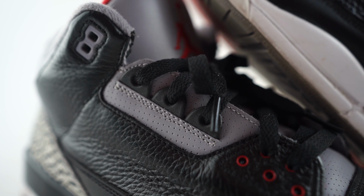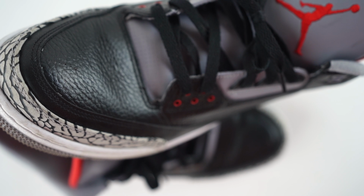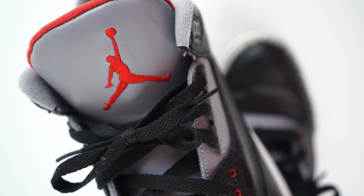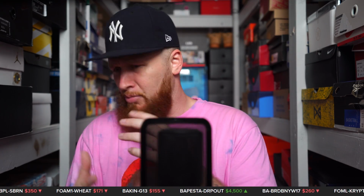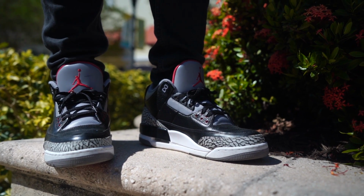As far as holding up, let's get back to that. The upper has done quite well. The elephant print isn't falling off. The colors haven't faded. Nothing has ripped or torn on the leather. The laces are all intact. I mean, I've seen everything with sneakers. Laces snap off, eyelets break, leather rips. These have done really well in that regard.